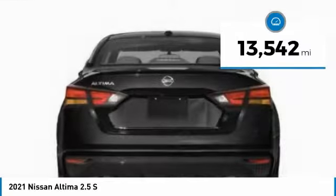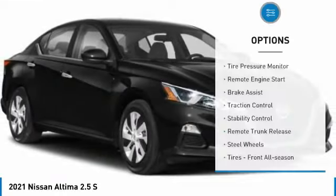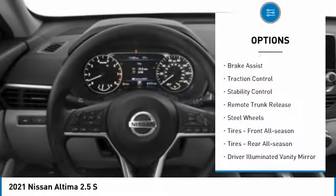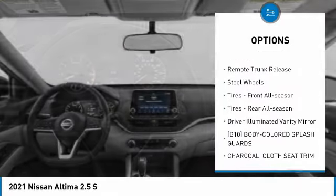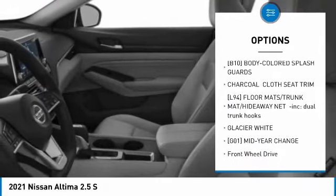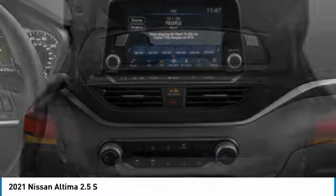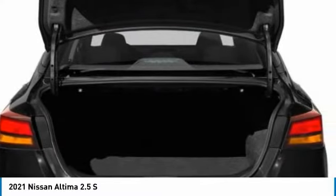This vehicle has less than 15,000 miles. Here are some of this vehicle's great options: tire pressure monitor, remote engine start, brake assist, traction control, stability control, remote trunk release, steel wheels, tires front all season, tires rear all season, driver illuminated vanity mirror.